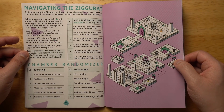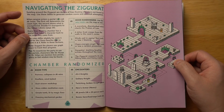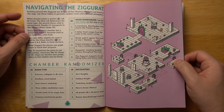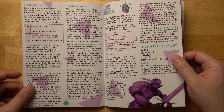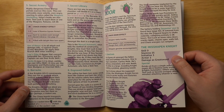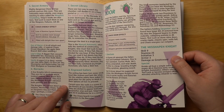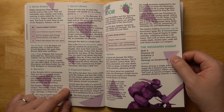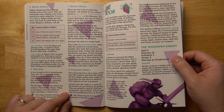Swirling around the ziggurat are dozens of free-floating chambers not found on the map. Use these tables to generate random rooms and establish atmosphere. Okay, so you can continue to expand it if you want to. Some of the rooms include things like a barracks, an engraved gallery. Carved upon the walls is a scene of the powers of law binding Zargastos. They are etched to appear bold and purposeful, wise and just. Volgo's pipe and D3+4 soul blooms lie in the corner.